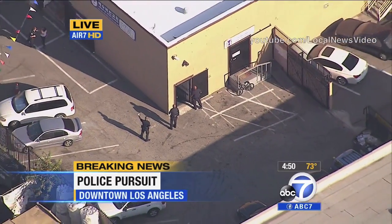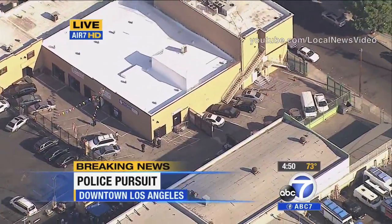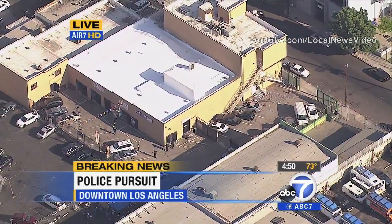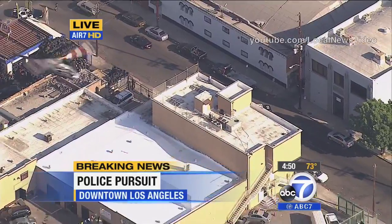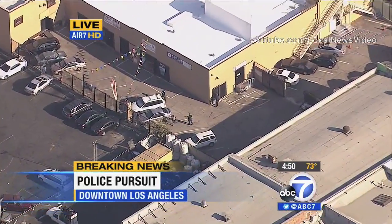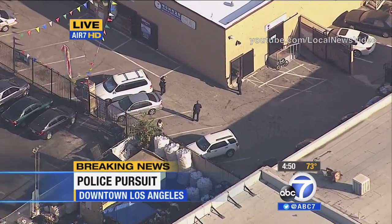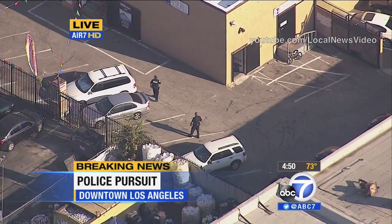And we're going to keep it a little bit wide here to see if anybody comes out on any of those entrances or exits. And the car that stopped just a couple of blocks away, those people will be apprehended by LAPD officers. Now the suspect, we understand, has been taken into handcuffs. He's inside of that store right now. He'll be coming out in a matter of moments. Once they get the handcuffs on him, we'll see him come out, and hopefully this thing will be all wrapped up in what LAPD officers refer to as Code 4.